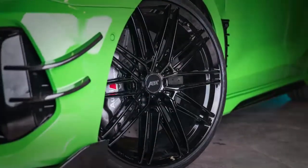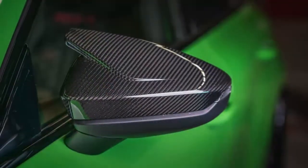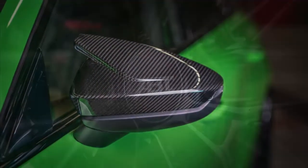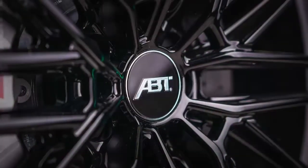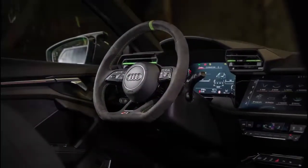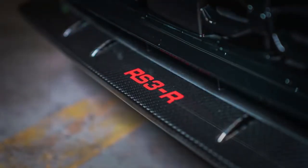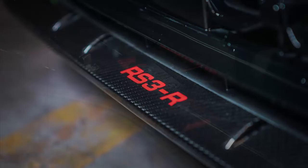ABT says that the torque goes up to 600 Newton-meters, 443 pound-feet, which means that the car can go from 0 to 62 miles per hour, 100 kilometers per hour, in 3.3 seconds. The tuner can also change the RS3 speed limiter from 155 miles per hour to 186 miles per hour.